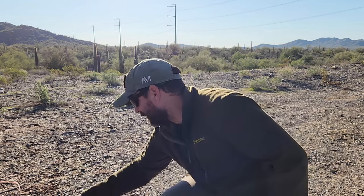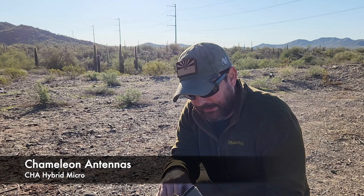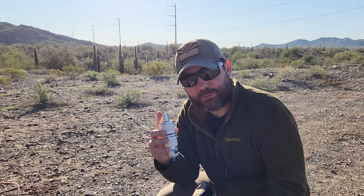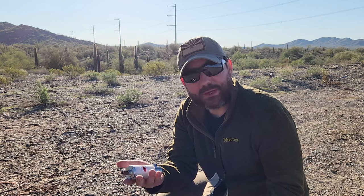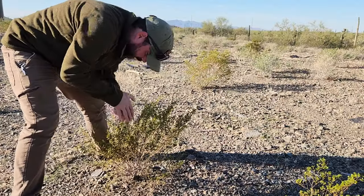So we're going to deploy that one. It's really quick. In fact, it was the antenna that I was going to deploy first. Actually, I have it right here, and this is the Chameleon Hybrid Micro, and I like it because it is super compact. It has a ground stake system and then a 17 foot telescoping whip. The only reason I don't use it all the time is that it does require a tuner in the way that I have it deployed as a poor man's vertical.